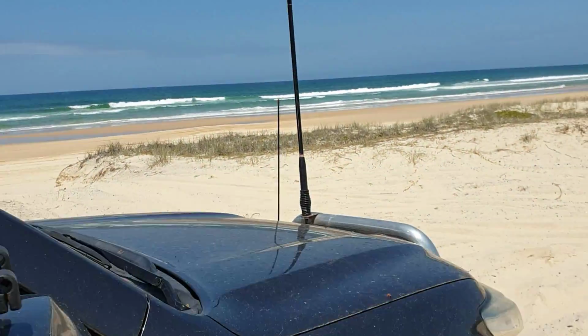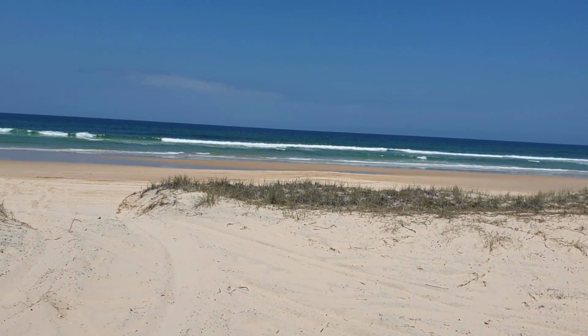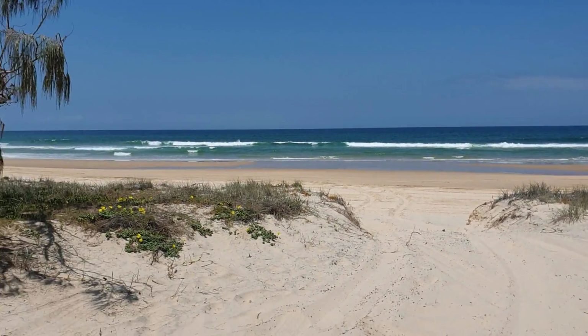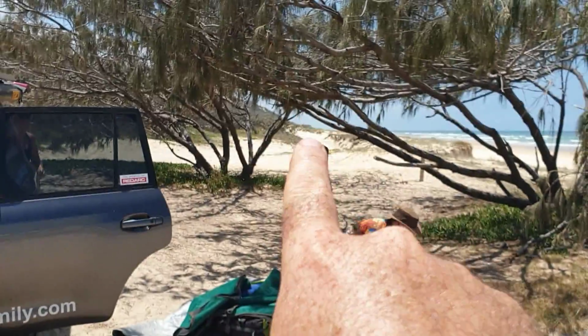This will work. We found our campsite. We're at the Maheno Wreck, or the Maheno Campground. The wreck is actually just down the road here. You can just see it over Harry's head.